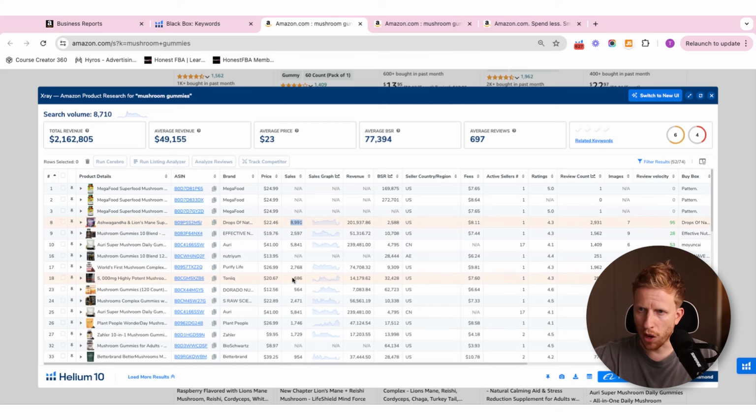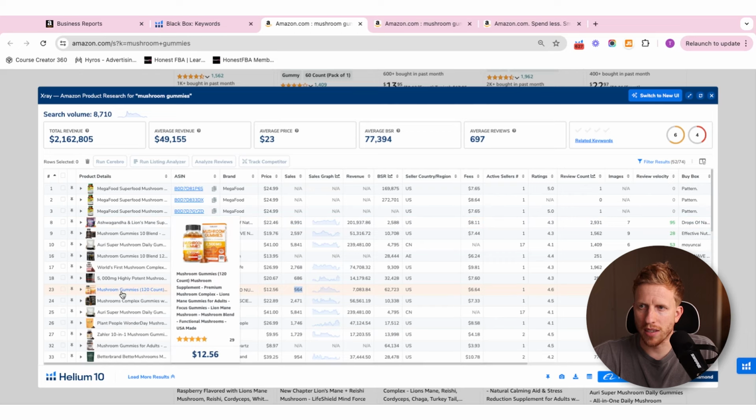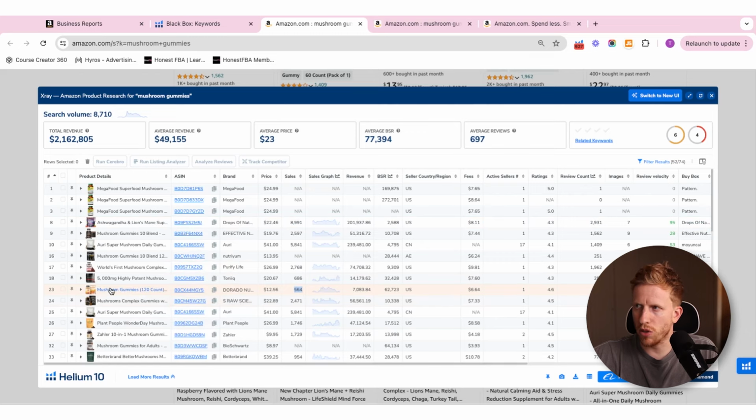Obviously, you've got people a little bit lower down, so you're probably not going to do this amount of sales on a monthly basis. But what you need to do is see, on average, what's the average amount of sales that people are doing? And am I going to be able to compete with that number? Because if you've only got $6,000 to spend on inventory, you're not even going to be able to get enough inventory to compete with these guys down here, right? And look how cheap they are.